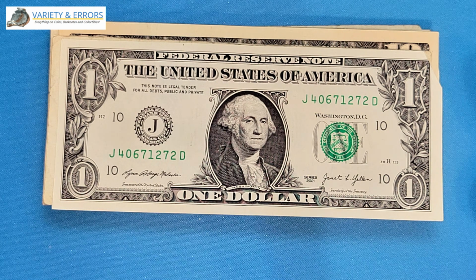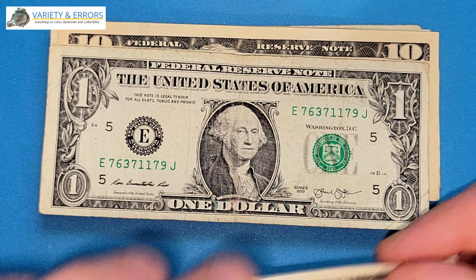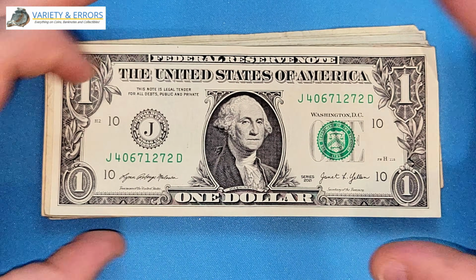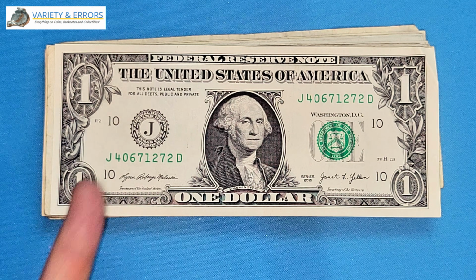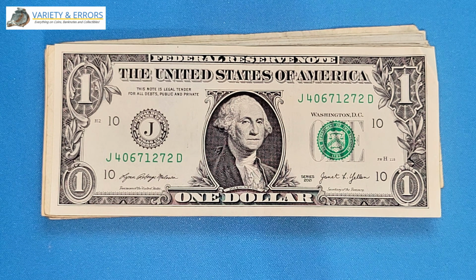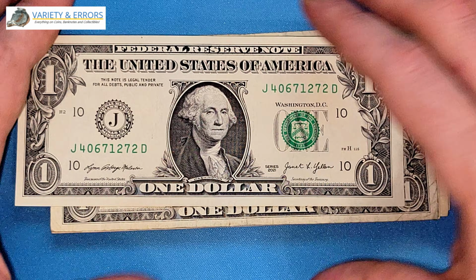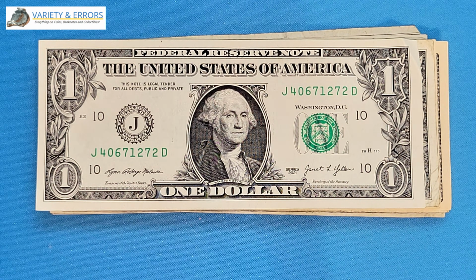Nothing on that bad boy, but it is really, really nicely printed. A little bit of fold in the corner here. Let's get that fixed up. Nothing in the serial number on this one. I'm looking for repetitious digits, star notes, birthday notes, or patterns in the serial number for stuff like fancy serial numbers. If you're new to the channel, you're probably like, what in the heck are you talking about?